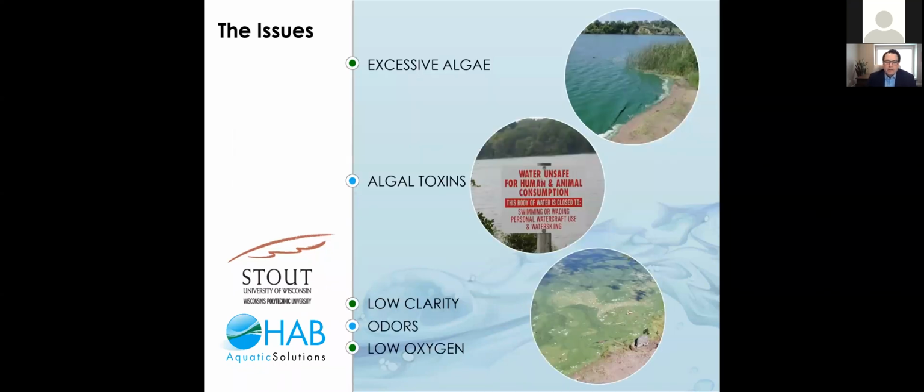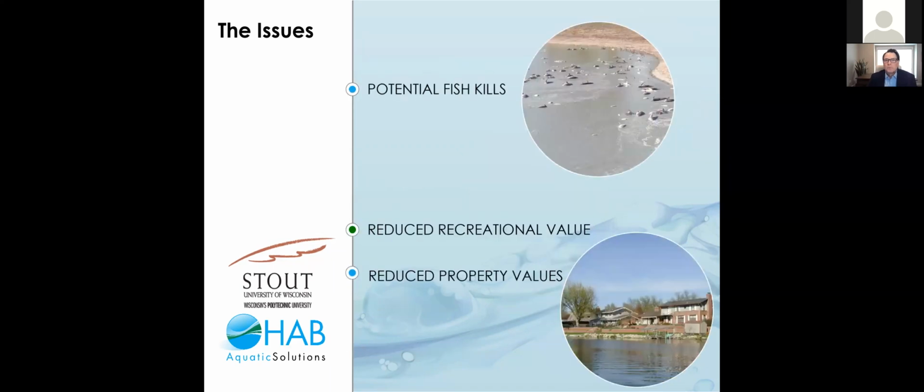This excessive algae, if you get enough of or the wrong kind of the algae, can produce algal toxins, which create human health concern. We can get low clarity, the lake stinks, and we can even indirectly get low oxygen conditions caused by having too much algae in the lake. All that organic matter eventually sinks to the bottom, and as it decomposes, that process removes oxygen from the water column. Potential fish kills certainly come into play if the water quality gets bad enough. And the one that brings a lot of us to the table is reduced recreational and property values.